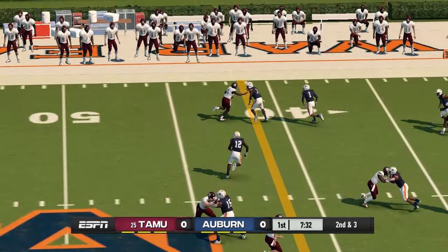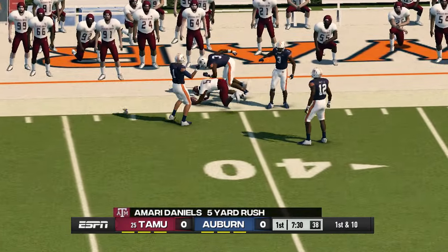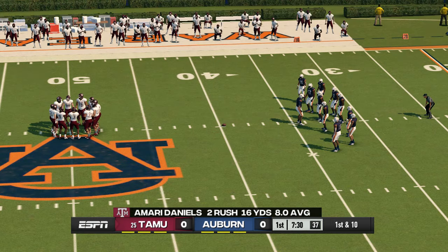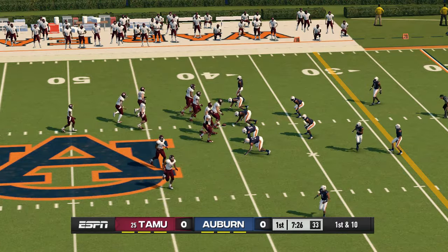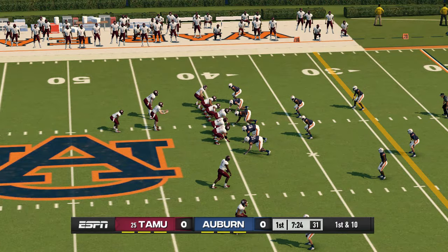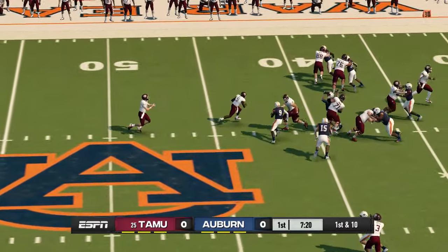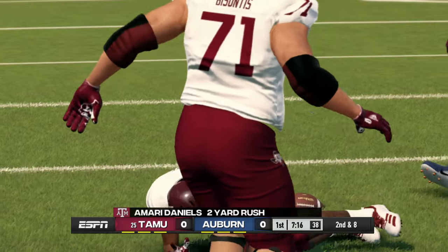Daniels gets the call. Runs it left for a decent gain. Called a gain of 4 yards. That makes it first and 10. First and 10. Ball on the 40-yard line. He gets out to about the 38-yard line.